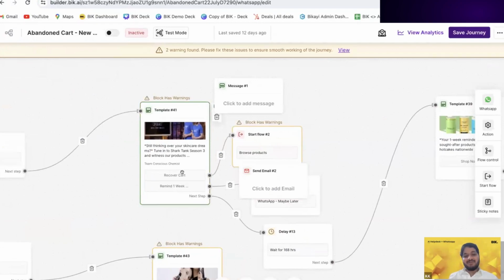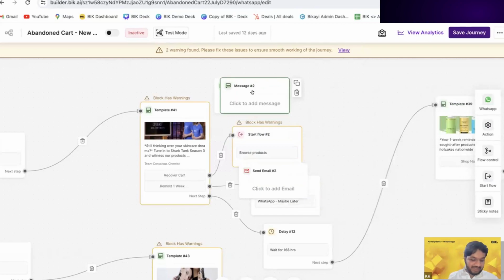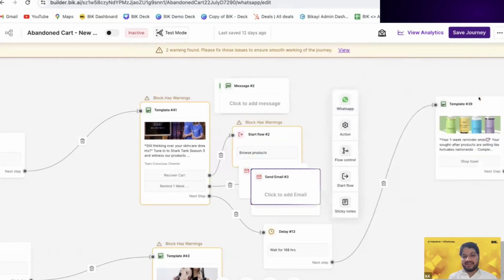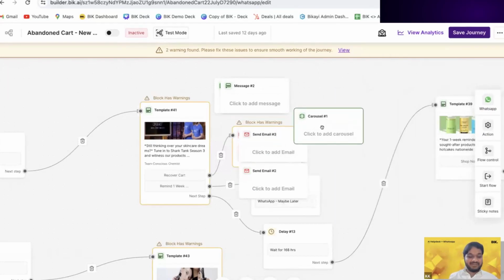Now, let's say the customer clicks on shop now, goes onto my website and checks out the product again, but does not make the payment. I will be able to track this event: that the customer actually clicked on my message, even went to my website, and did not make the payment. Based on this event or action that the customer has done, I can trigger a further message to the same customer. Or let's say they have not even seen my WhatsApp message for more than 3 hours. Then I can also trigger an email to the same customer, or a very advanced form of journeys, like carousel journeys. Your customers can just horizontally swipe through the products that you have. So this is how we are building a cross-channel flow and providing a lot of customer self-action that they would be able to do.